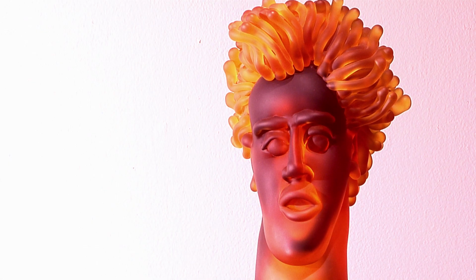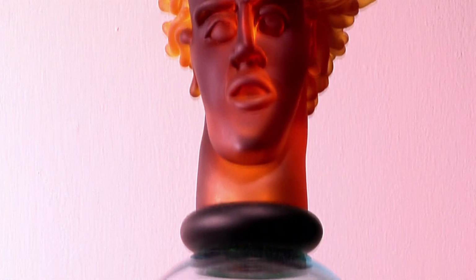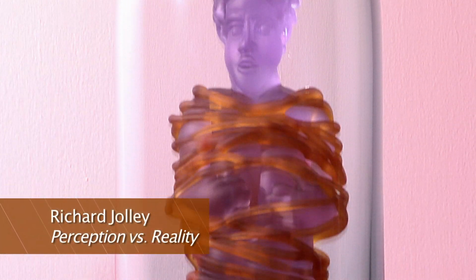Richard Jolley, one of the finest living glass sculptors in the world, resides here in East Tennessee. His work can be seen in Higher Ground, and the museum hosted a major exhibition of his work. Richard Jolley is this region's Pablo Picasso, a living genius in this land at this time.